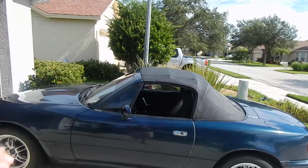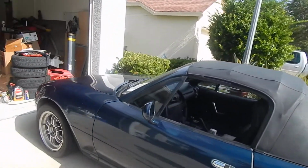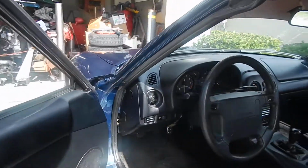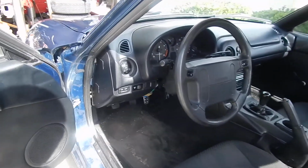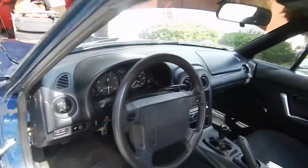It's a 1996 Miata. It has 111,000 miles on it. Now, it did not look like this on the inside before when I purchased it. It was absolutely disgusting on the inside. I found $10.41 underneath the dash. 1.8.